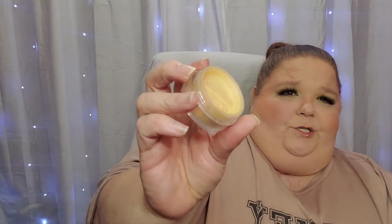It's not purple, so I don't know why they call it Purple Dream. Well, I guess because it kind of is purple. It's iridescent. It looks pink. It looks purple. And in the pot, it looks orange. So, I mean, but I'm keeping it. It's beautiful. I got rid of all my other loose highlighters. So, I am going to keep those too.